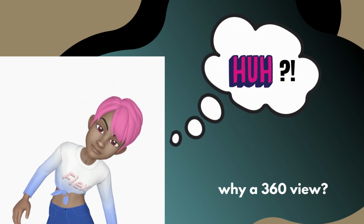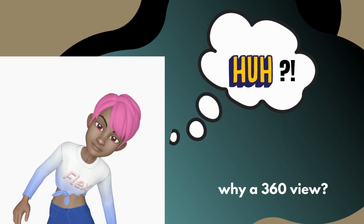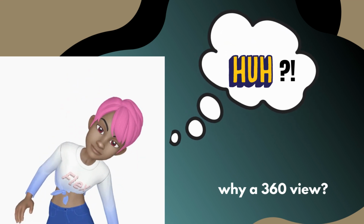Rizee wants to know why a 360 view? Well, little Rizee, I want to show the people how small it is. Back to the tour. So this is the kitchen.